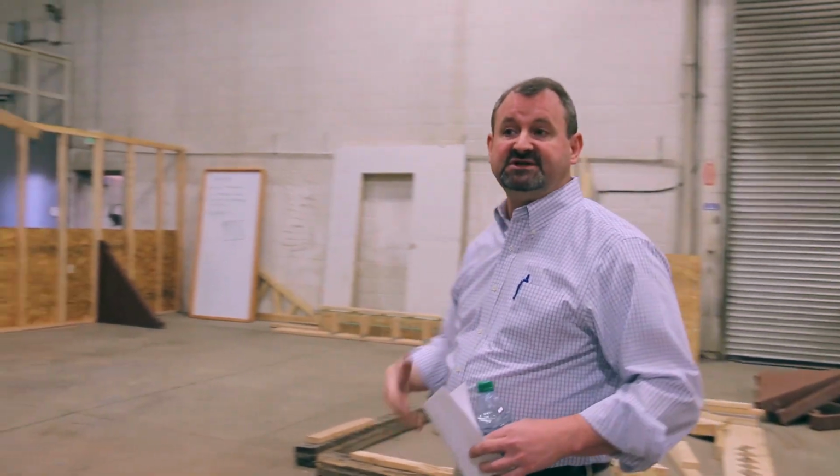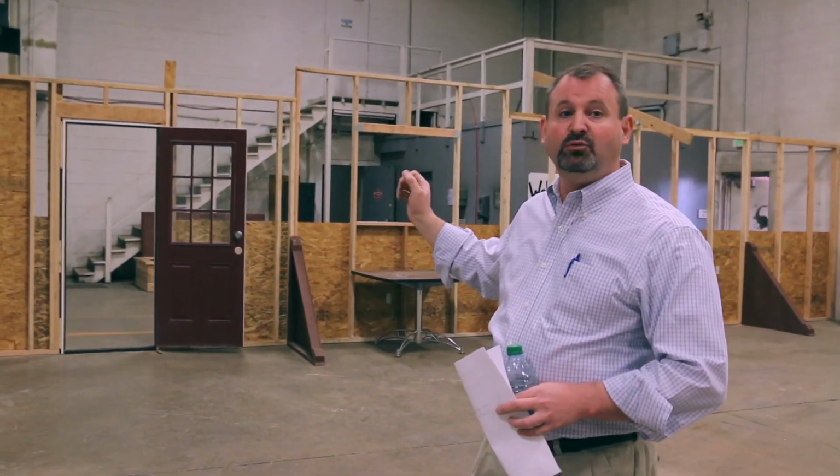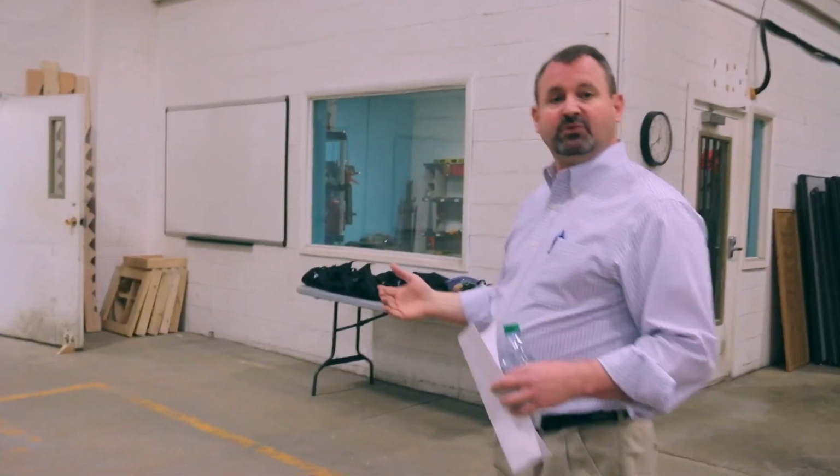Over to my right, you can see an area that we have just set up a mock wall. This was an opportunity with one of our last classes to do a framing exercise. They had to sheathe that wall. They had to make an opening for a door. And behind us over here is the adult classroom. Again, giving us a separation from our youth programming and adult programming.